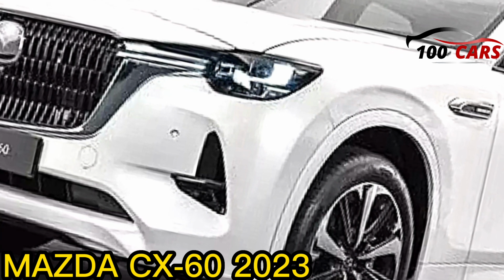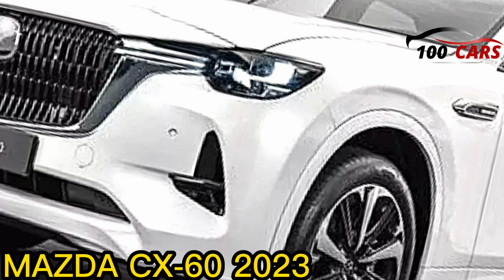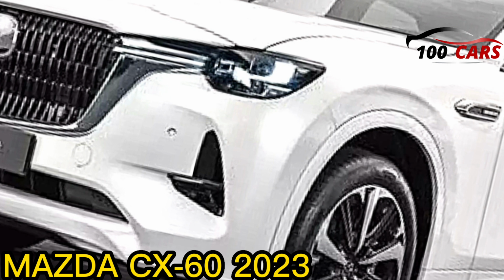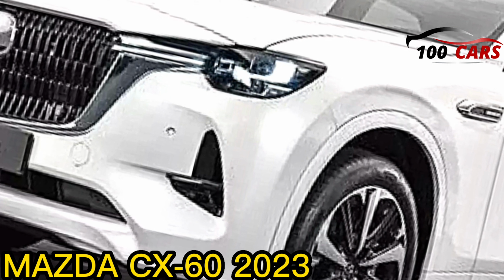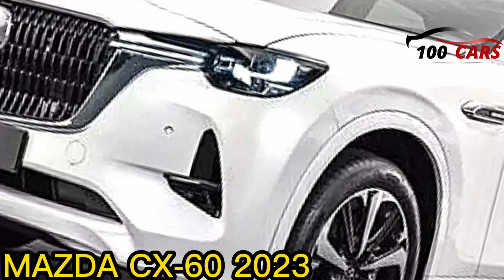Distinctly Mazda and well-rooted in Japanese heritage, the interior celebrates the living nature of natural wood grain and fine woven materials, with Japanese craftsmanship achieving the highest levels of quality in both materials.